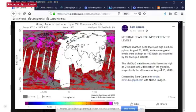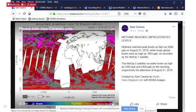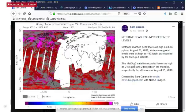Yeah, I'm going to show you in a minute how to find all of this stuff. Recorded levels as high as 2485 parts per billion and 2458 parts per billion in the morning, respectively, the afternoon of August 31st, created by Sam Carana with NOAA images. And then you have the color scale down here, and the purple is that really high level. And then it goes down. So anyway, we'll look at that more in detail on the NOAA website. But that's a little introduction of what we're looking at.